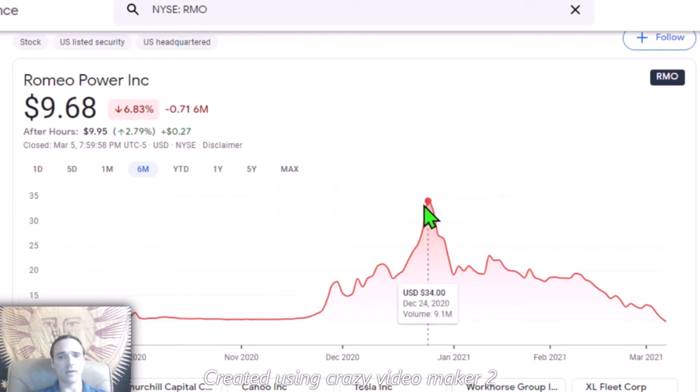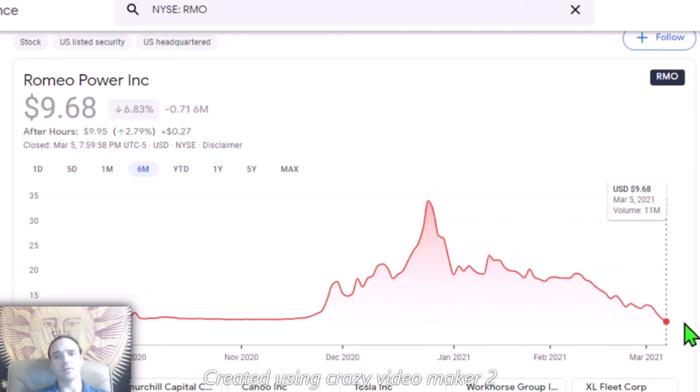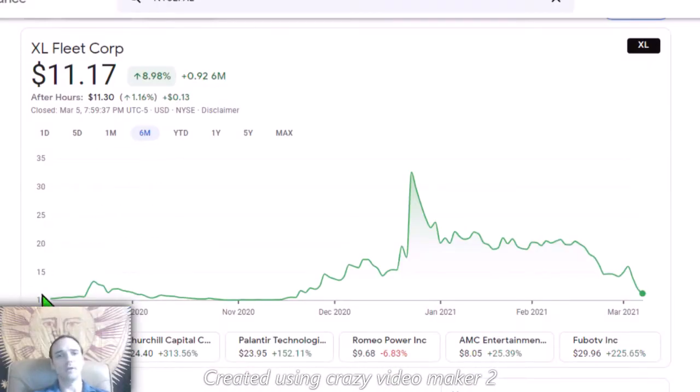Romeo Power, sitting at the $10 SPAC range right now, rumored to have better technology than QuantumScape as far as the solid state batteries go, and obviously at the under $10 range, huge upside potential. Same story basically with XL Fleet.